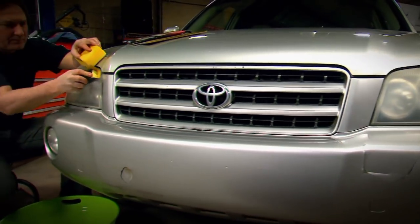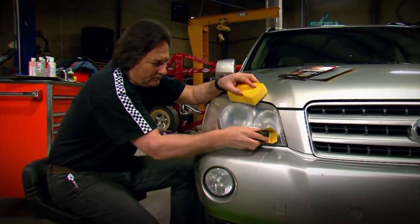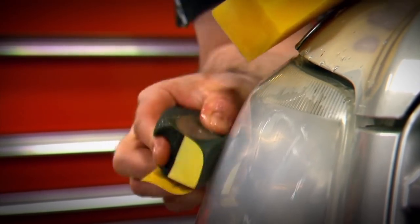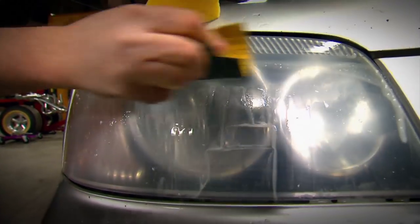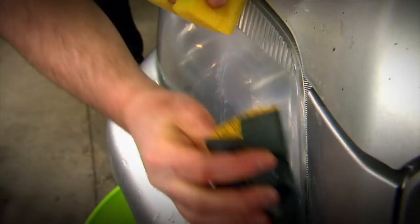The first step is to wet sand the surface to remove the scratches and damage from the lens. Now, the amount of damage is going to determine the grit that you use. We're starting with 1,000 grit paper. Now, as with any wet sanding, the key is to keep plenty of water moving to lubricate the paper and help it cut without clogging up.